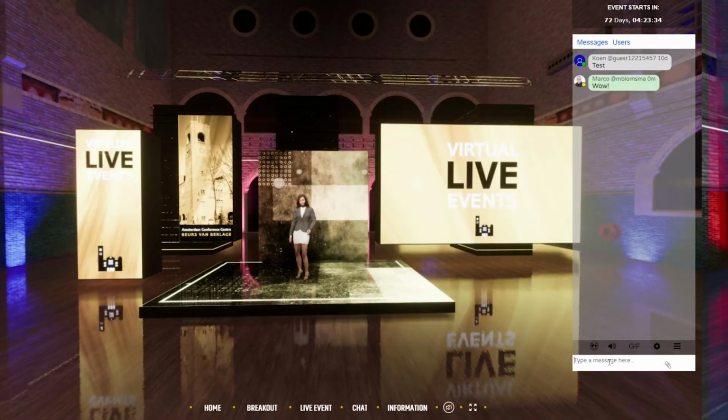But just like in our actual venue, in the virtual venue, people are not alone. They can use our chat feature to connect with each other.